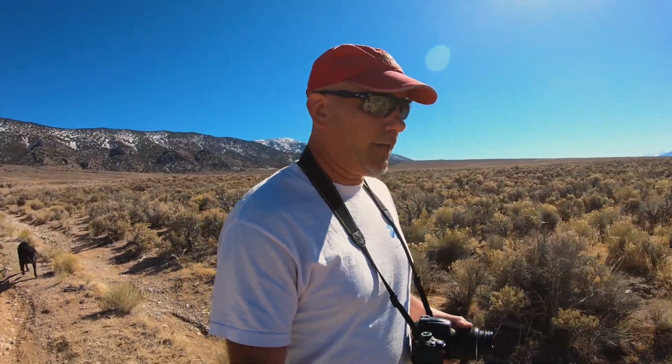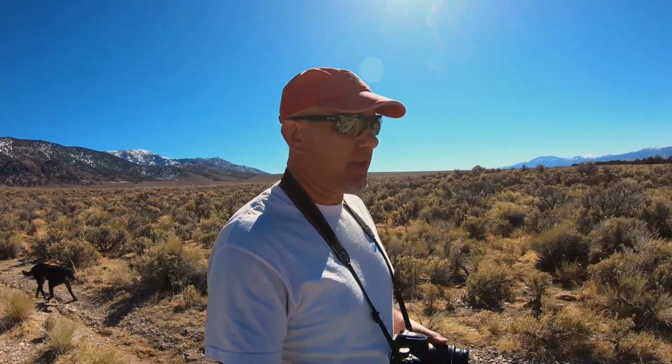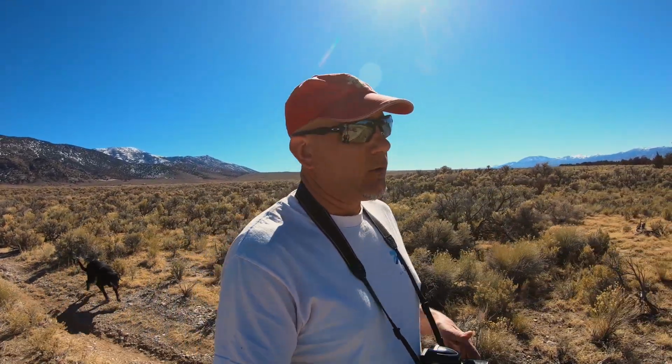I was doing some reading on this area, and apparently there is a layer of clay that is quite shallow. And so all the water that comes down from the Snake Range behind me, once it gets down to this level, it's pretty close to the surface. And so these trees are able to take advantage of that water, and that's why there are so many of them right in this area.